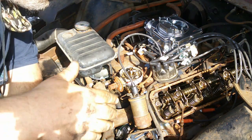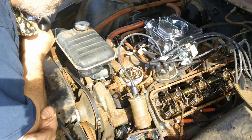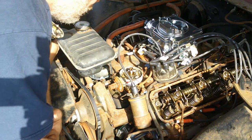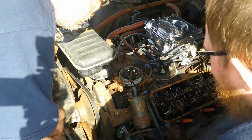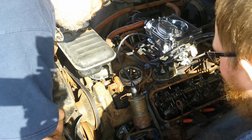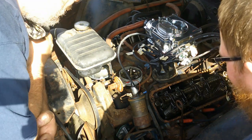Tell you what, can you do me a favor? What's up? Stand over here and give me a shadow, because it's right in the bright sun. I'm having a little bit of a hard time seeing. They are jumping now like they're supposed to. I just want to see if we can... I'm not seeing spark though.